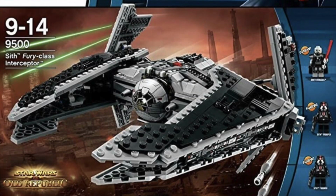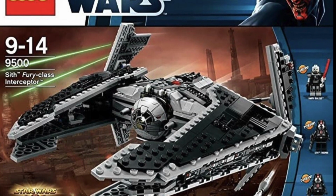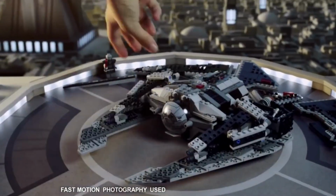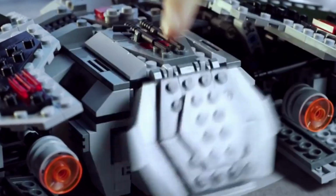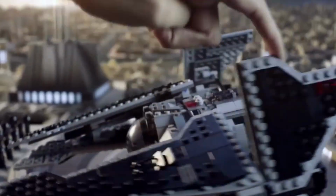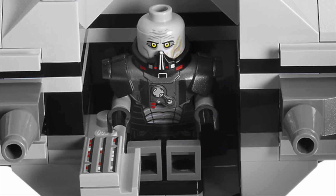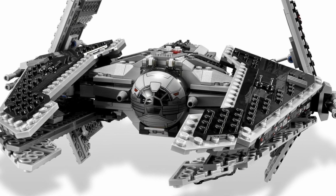Moving on to 4th place we have the Sith Fury Class Interceptor set 9500. This LEGO set was released back in 2012 and came with 748 pieces and retailed for $90. And it came with 3 minifigures, one of which is just one of the best LEGO minifigures we've ever had, that being Darth Malgus, and then we also have 2 Sith Troopers.